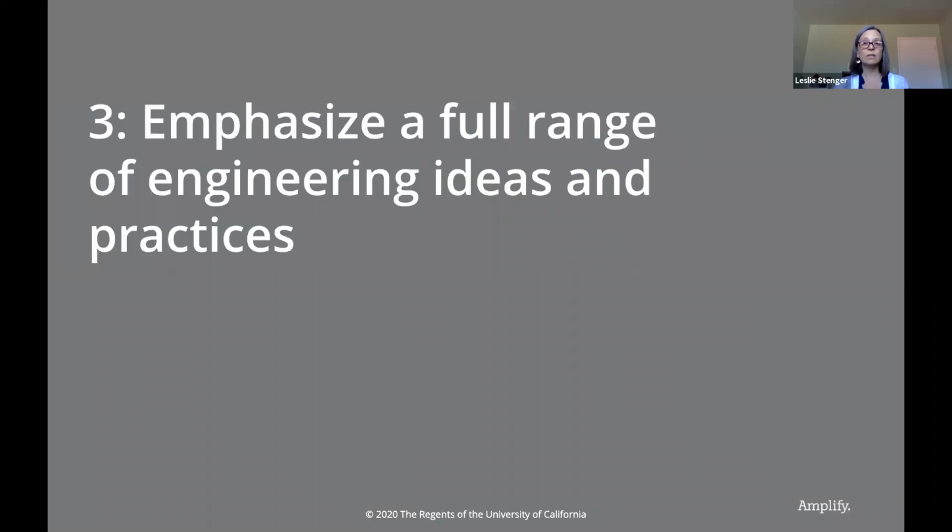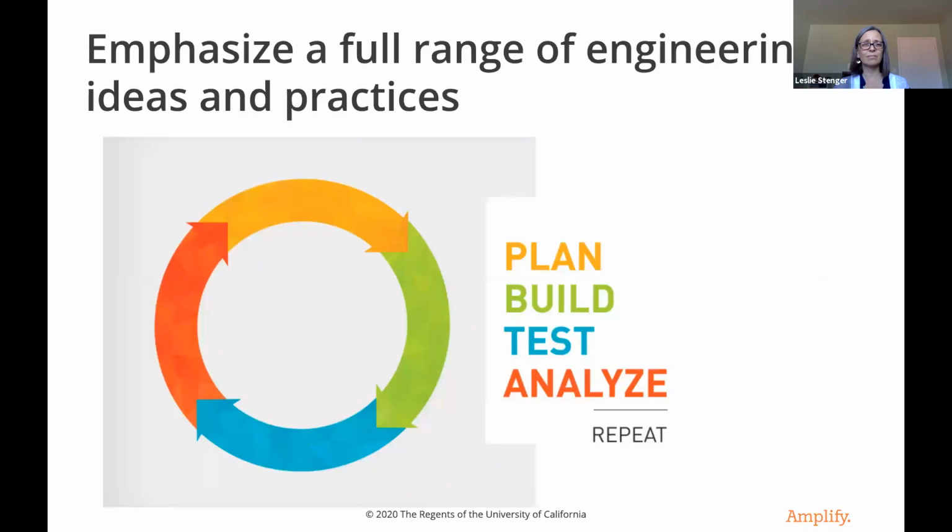The third principle is to emphasize a full range of engineering ideas and practices. Typical approaches sometimes seem to equate engineering with constructing things, but the engineering disciplinary core ideas go well beyond that. First of all, the design cycle is an essential practice of engineering, but it takes some careful curriculum design to make sure there's time for students to iterate on their designs. And I'll talk about one technique we have for that in a moment.